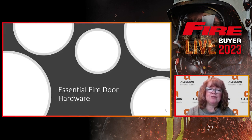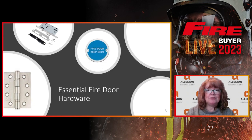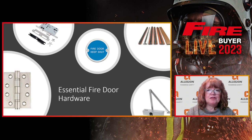What is essential fire door hardware? Hinges, locks or latches, signage, intumescent seals, and door closers. As you can see from the slide, there are a collection of component products that are essential for the performance of a fire door.